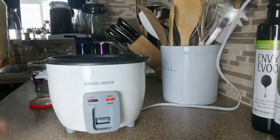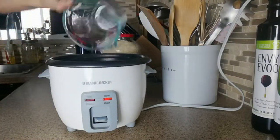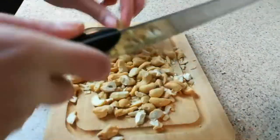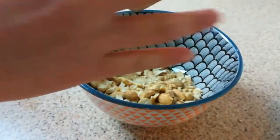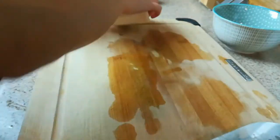Now it's time for the main event, the rice. I would like to use leftover rice, but I didn't have any, so I'm just going to cook up some fresh rice. And now I'm going to prepare all of my ingredients. It's super important to prepare all of your ingredients ahead of time because while you're cooking, it's going to be easier to add them, and it's also going to make less of a mess and less cleanup for you in the end.